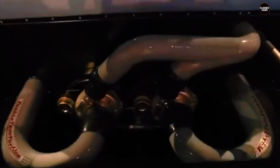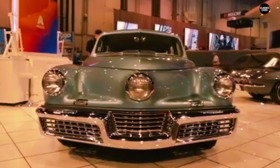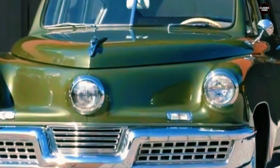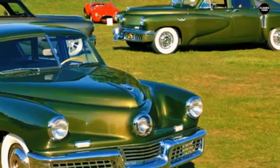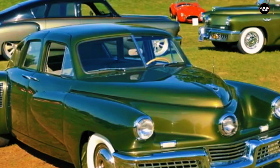Despite its innovative features and striking design, the Tucker 48 faced numerous challenges from the outset. Preston Tucker's bold vision and unorthodox methods drew skepticism and opposition from established automakers and industry insiders. Securing funding for the project was a constant struggle, and Tucker's unconventional business practices, such as selling dealership rights and accessories before production, drew scrutiny. Despite the initial excitement and high demand, only 51 cars were completed before the company was forced to shut down in early 1949.